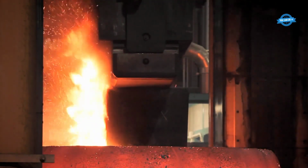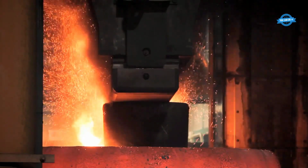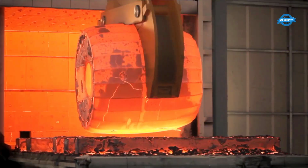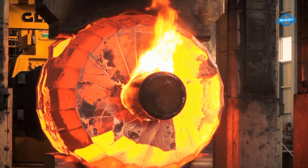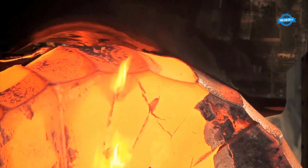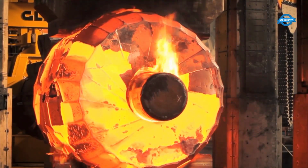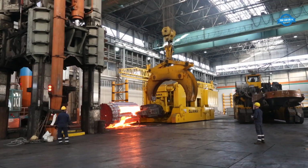Franchini Acciai possesses 3 different presses, each with its own capacity: 2,500 tons, 3,500 tons, and 8,000 tons. The presses are equipped with integrated and automated manipulators, which facilitate the handling of forged parts weighing up to an impressive 100 tons. The presence of these advanced manipulators streamlines the production process and ensures efficiency in the handling of heavy and complex forgings.